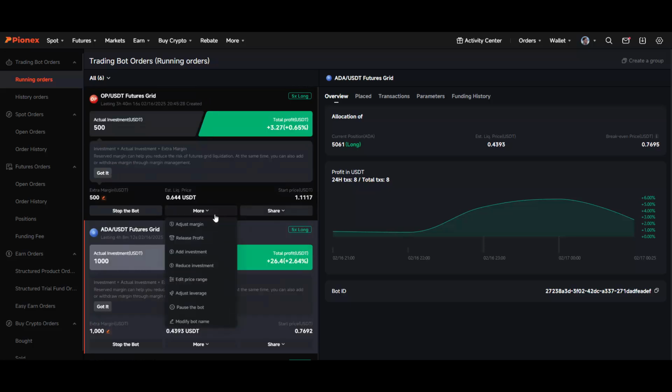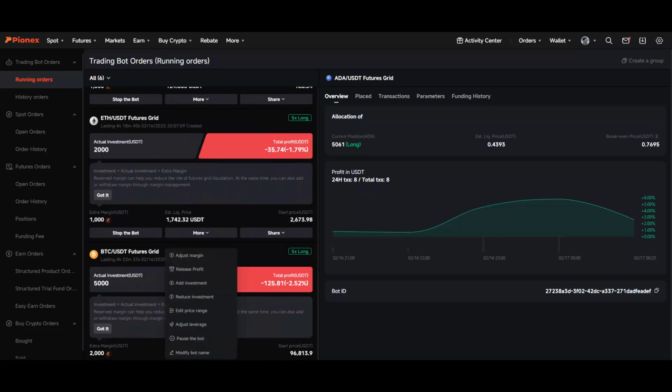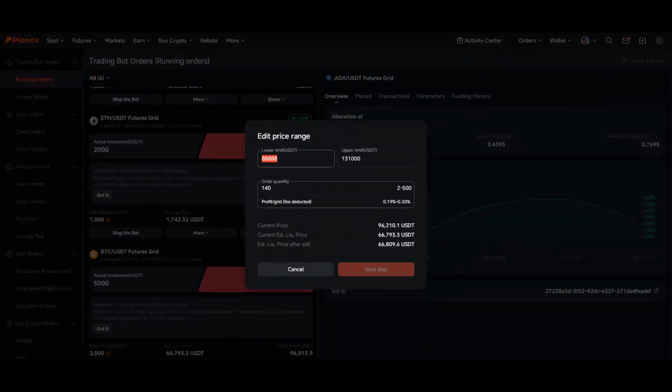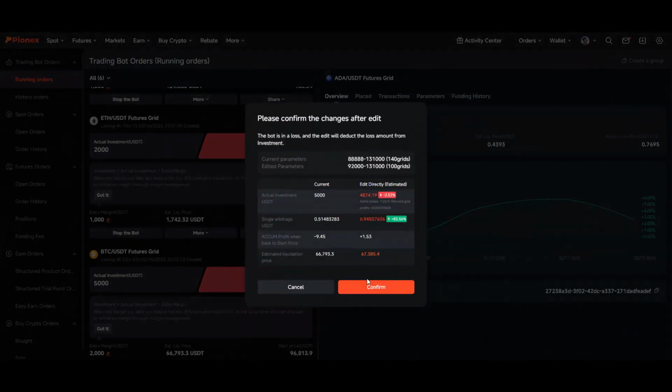And also, whenever you want to adjust your grids or the particular method of how it trades, you can go to more. Then you can go edit your price range. So for example, let's say we want to go a bit more risky and hit it to 92,000, with the upper limit that we can leave like it is, and we want to reduce the grid amount to 100, let's say. Then you hit next step and you just readjust it, okay? It also shows you what your actual investment is, how it will affect your investment and all of that, and then you can hit confirm and adjust it, and you are good to go.